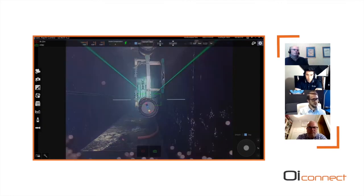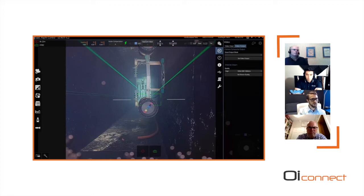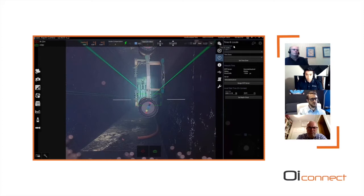On the right-hand side in the advanced settings is where we're going to be focusing. Just some quick communication connections, settings for bit rates of the live video. Here it's important to understand your time and locale settings. Time is really important for data logging. So you've got your region, your time zone. It defaults to UTC, and you can also have network time.